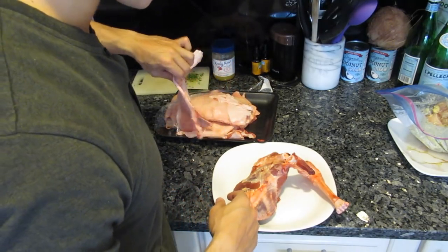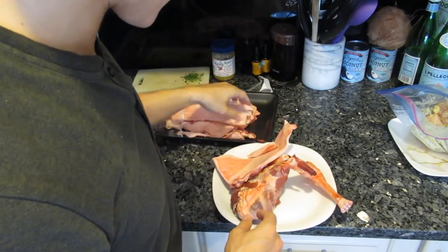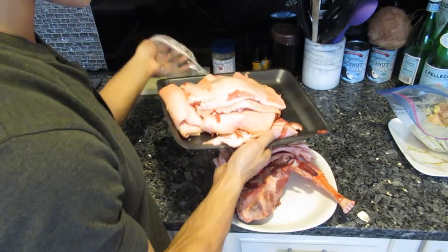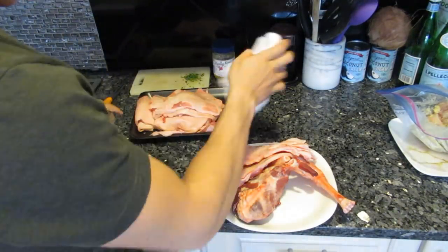The guy happened to be trimming some Australian lamb chops, so I got plenty of extra fat for my meal here that I'm gonna throw on the grill with it. We got plenty of fat for less than $2 a pound, which is an amazing price. So I'm very happy about that. All fresh, never frozen. That's a theme I'm going with now.